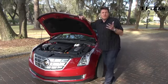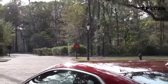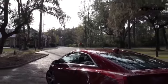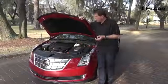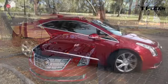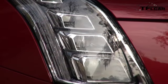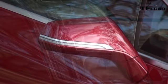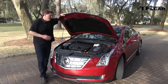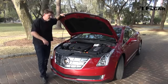The ELR, and I'm sure you know this, is based on the Chevy Volt or the Opel Ampera if you're in Europe. In this form, the combined output is 207 horsepower and 295 pound-foot of torque, which is 58 horsepower more than the Chevy Volt, which also means that when you get on the gas and you're using both the electric motor and the gasoline generator, it's a little bit more fun to drive. Of course, all that power is fed through the front wheels. From a design standpoint of view, this car looks like it's a rear-wheel drive car, but it's front-wheel drive.